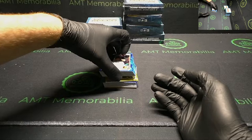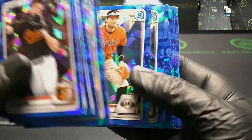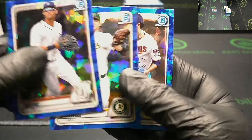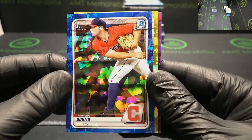Next box: Jordan Westberg, Daniel Espino, Cole Henry, Jay Groom, Casey Schmidt. It's not a break if you don't have Casey Schmidt. George Kirby, Mike Ciani, Gerard Encarnacion, Ethan Hankins, Reese Hines, Logan Gilbert, Isaiah Green, Riley Green, Jeff Criswell, and Marco Raya. We got a purple coming up. Good luck, everybody. Yeah, purples to 10.